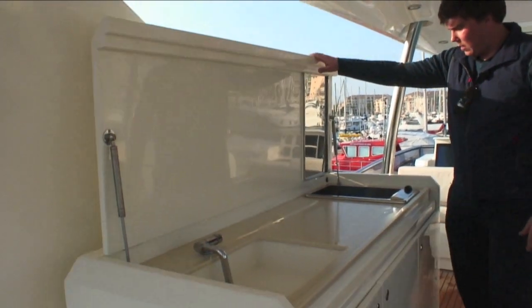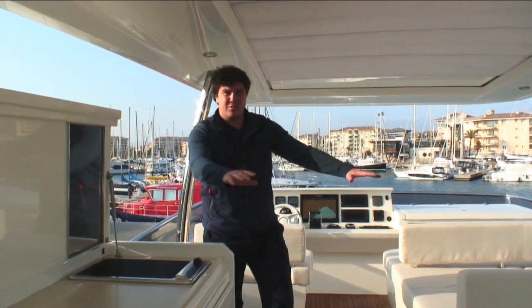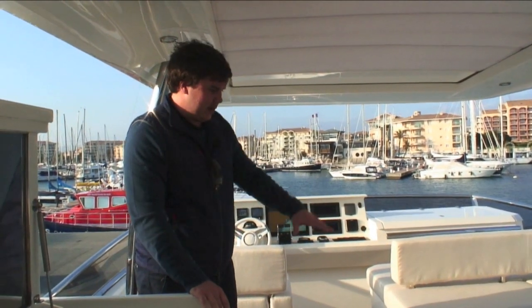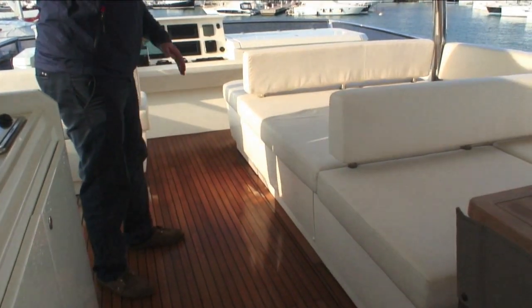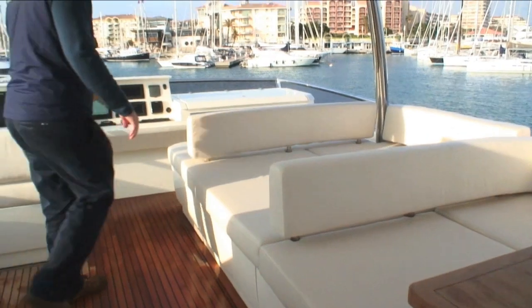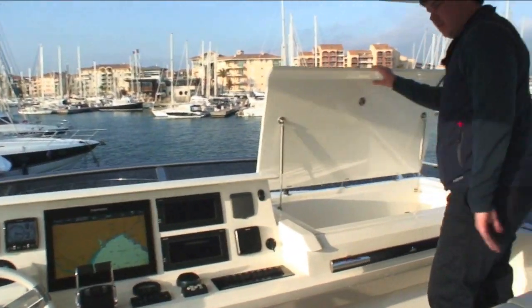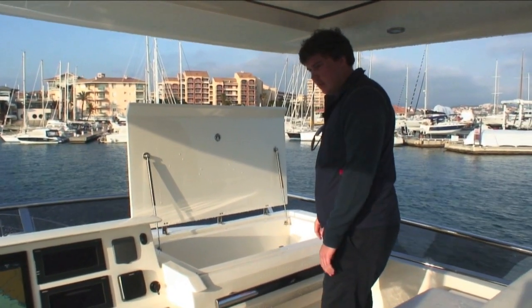Standard sort of stuff with the wet bar here, ice maker, fridge under here, and there's huge amounts of storage. As we mentioned downstairs, storage is great on this boat, and there's huge amounts up here as well. Life raft storage under here, storage under every single seat, and then even right here at the front there's this locker which is great for chucking your screen protectors in and charts and things like that.